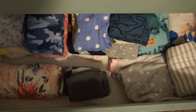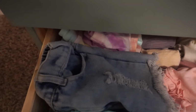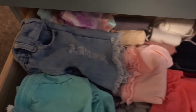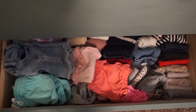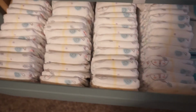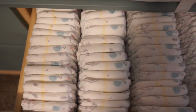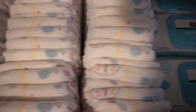And then I have these little knee pads with grips on them. And then the third drawer is her like shorts and pants drawer. I just have all of her leggings, her like thigh-high socks, shorts, sweatpants, her jeans, her little bubble pants, all of that is in this drawer. And then the top right drawer is her diaper drawer. So I have all of her diapers and her wipes in this drawer. I like to kind of keep it organized. It's just easier that way.